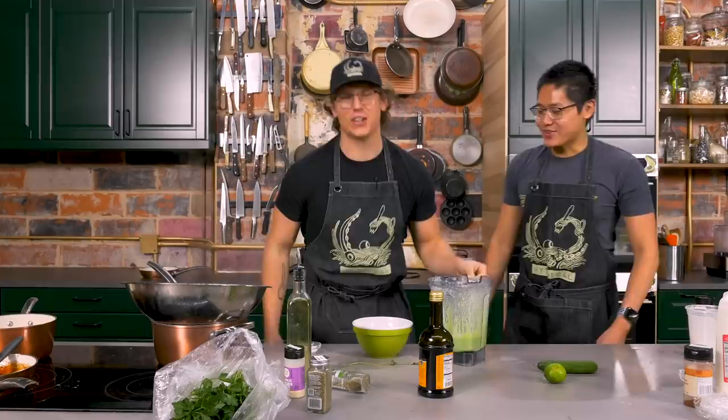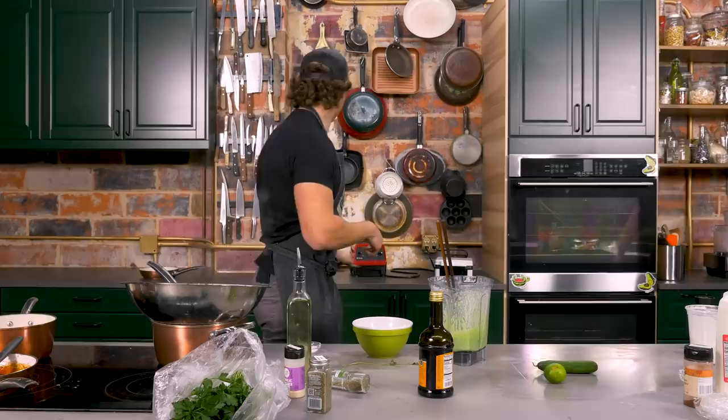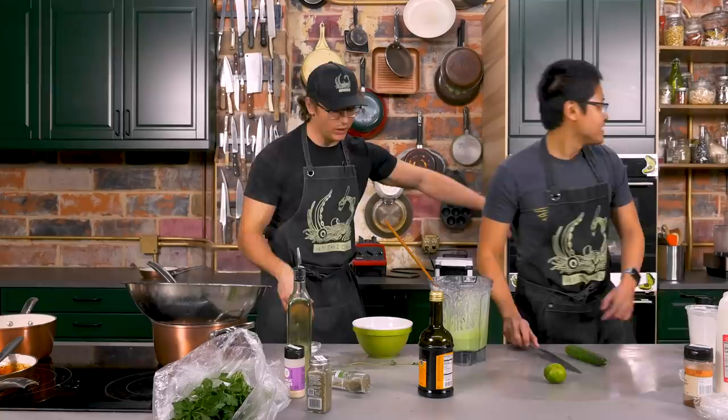No, use the good knife, man. We got the good knife up here. Oh, okay. Where's the cutting board at? Can I just? Oh, do we need a cutting board? Wait. We label the drawers, but I don't know how to read.